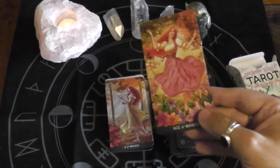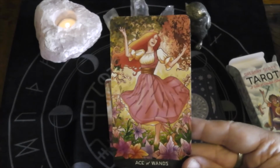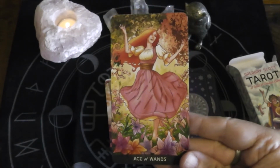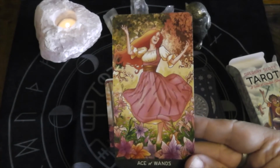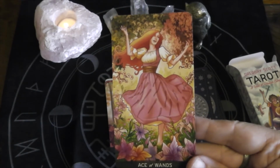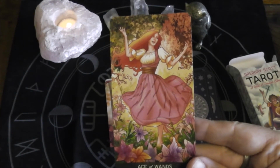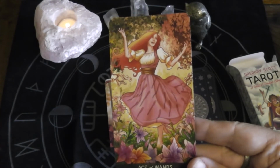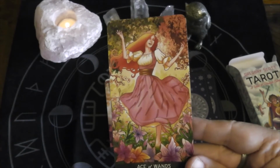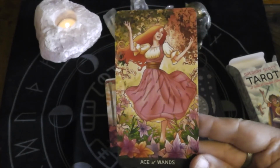Now we go into Wands. Here's the Ace of Wands. Creative abundance, energy, energy, energy. It is flowing and it can achieve everything and illuminate anything to change what is common in what is marked. So, what is common in what is marked? Some of these translations are not very good English.